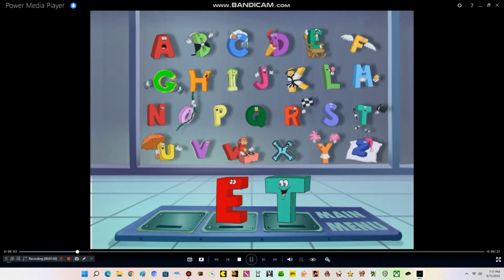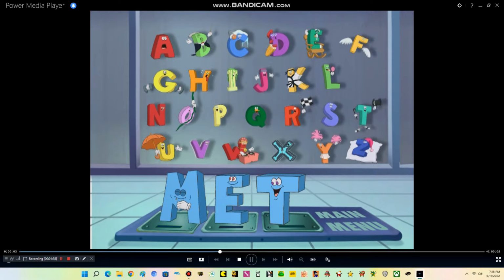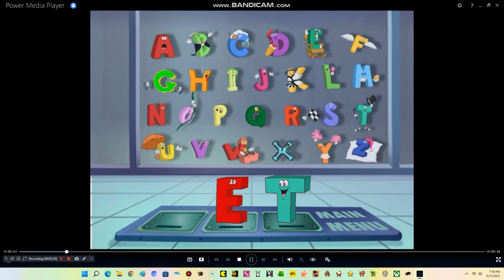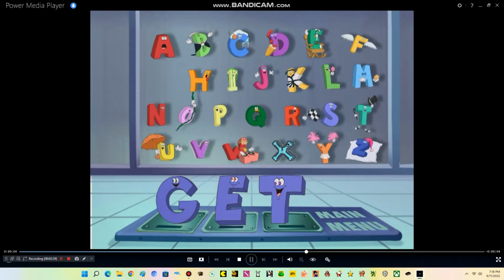Can you find the letter to make the word met? You did it! Good work! Can you find the letter to make the word fin? You did it! Good work! Can you find the letter to make the word get? That's right! You did it!